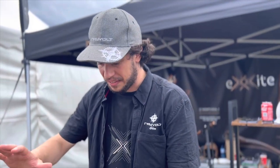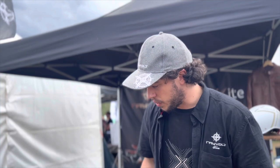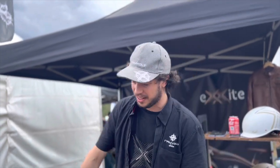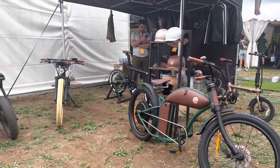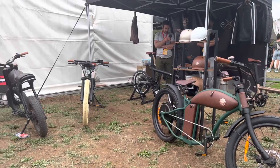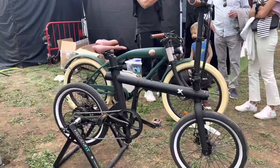We are Ravolt from Barcelona. We make vintage looking electric bikes. We have these models here, but we have more in our store. We sell worldwide, we have some distributors, and what we try to do here is hide the electric look of the bike in this kind of leather style. We have different motors, different batteries, and all the different accessories.